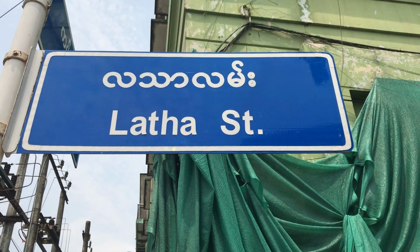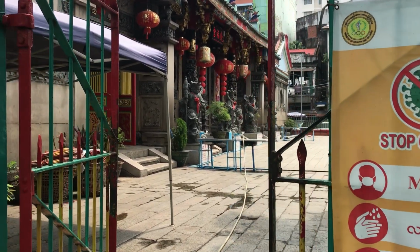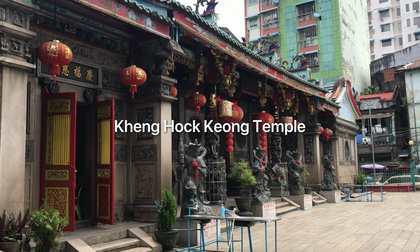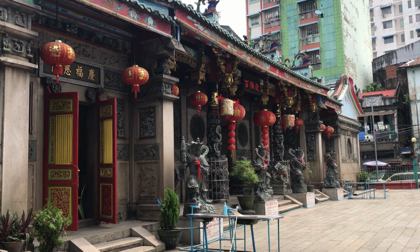Let's go to another Chinese temple named KEONG. Let's go inside the temple. This is a Chinese temple named KEONG. It is located on the corner of Sinthodani Street and Strand Road in Lhasa Township.